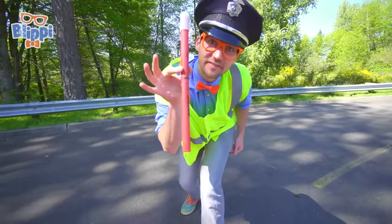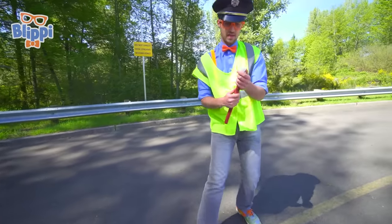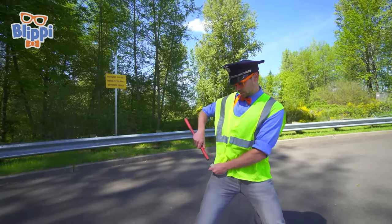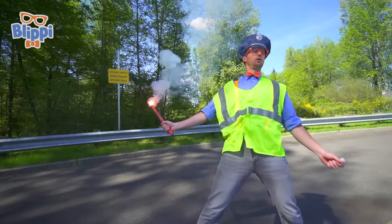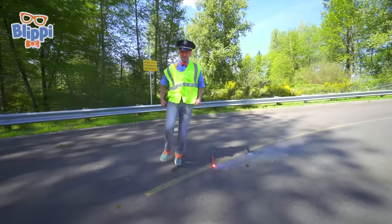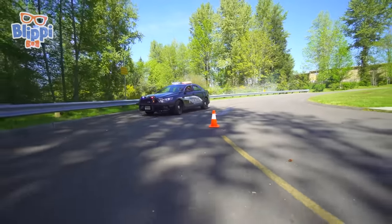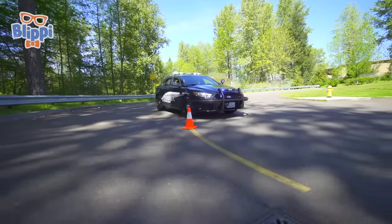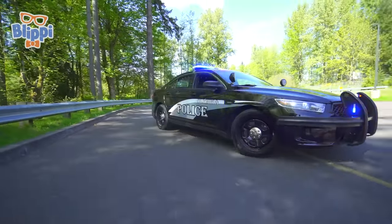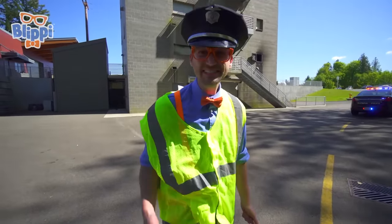I almost forgot my favorite part, the road flare. Whoa! Okay, this is not a toy. Not for kids, so here we go. Whoa. Okay, let's put it down right here and let's start this course. Barely missed the spikes! Good job!